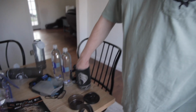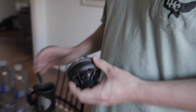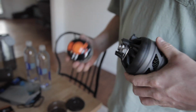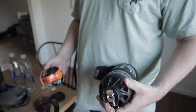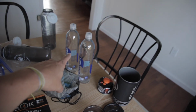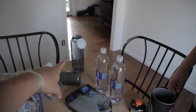Here's the other part of it. It just slides on there, and that screws on there, and there's the igniter. So, boil your water, pour it in the meal, let it cook for about 13 minutes, and then you're good to go. And then, of course, he's going to be packing some water bottles. You got your big Nalgenes.